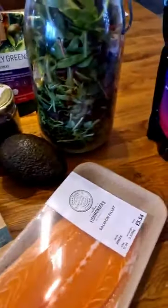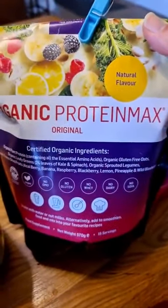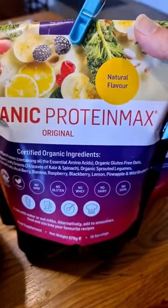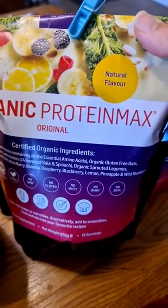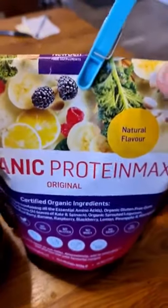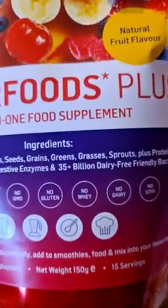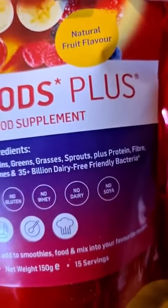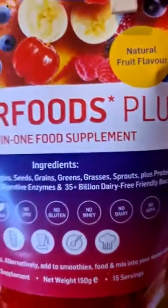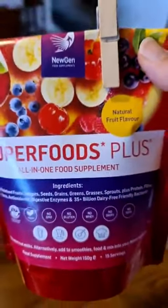All right, and moving on to my supplements. Every single day I will have my protein powder, one scoop of that. Look at all the ingredients. This has got medicinal mushrooms, kale, spinach, sprouted legumes, organic gluten-free oats. This is all organic. Banana, raspberry, blackberry, lemon, pineapple, blueberries. Delicious. And every day I have my digestive enzymes. And look, 35 billion digestive enzymes and 35 billion bacteria. And again, from sprouts and seeds and veggies, and all organic. So every day I'll have a scoop of that.